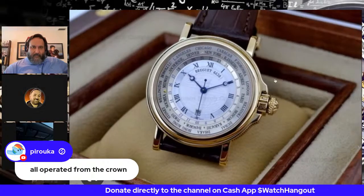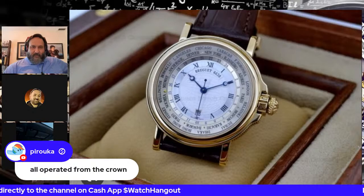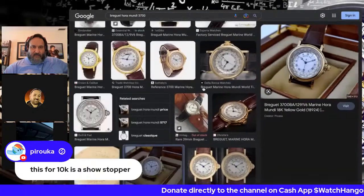Swiss, this is right up your alley too, 38 mil. 10K gray market. You think you get this 10? Probably a little more than that. I would say probably closer to 15, but yeah, maybe. Still, beautiful watch.